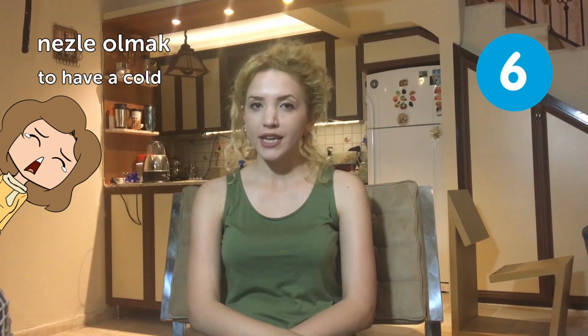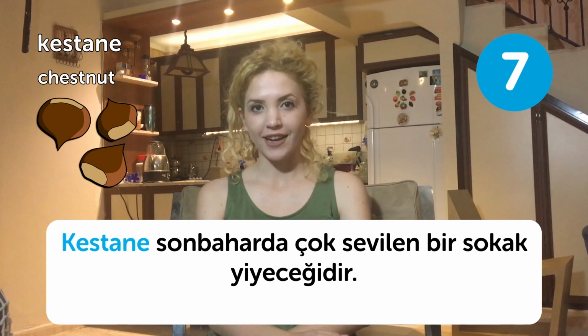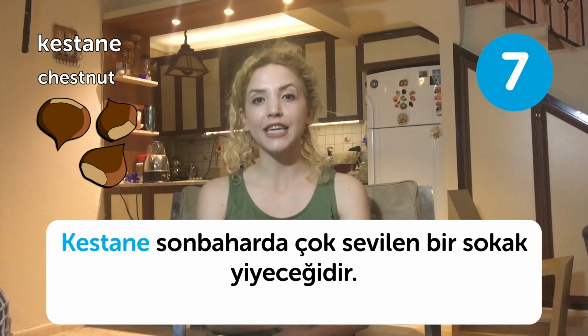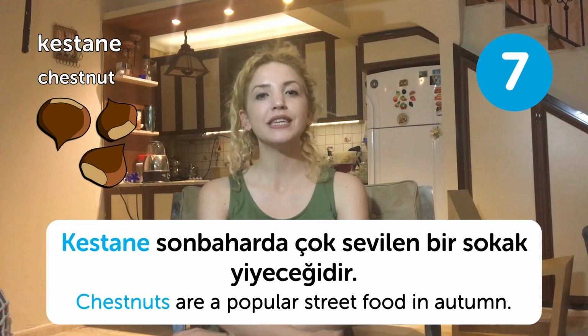Our seventh word is kestane, meaning chestnut. Kestane sonbaharda çok sevilen bir sokak yiyeceğidir. Chestnuts are a popular street food in autumn.